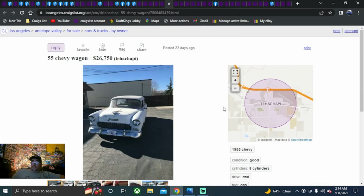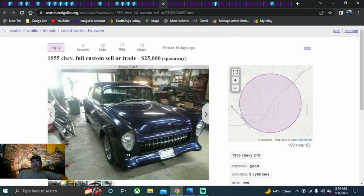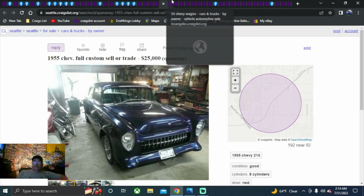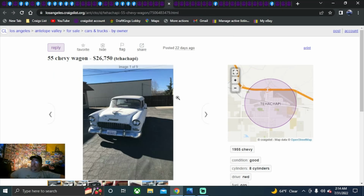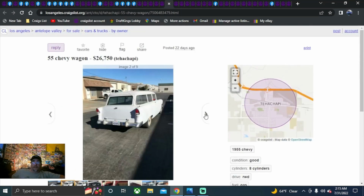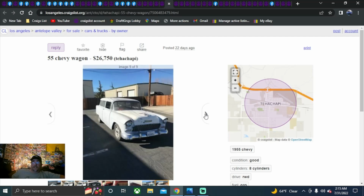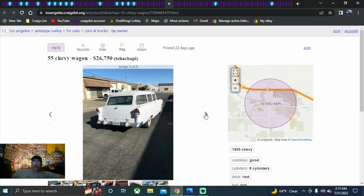On to another one. Going to be in Los Angeles, 55 Chevy wagon, 26.5. I think the biggest thing I got against a custom like that is you don't know how much Duraglass and Bondo they threw in it to make it look like that, and how much is actual metal work. On to another one, Los Angeles, 1955 Chevy for $26,750. Posted 22 days ago. This is a nice looking window wagon. Got some really nice looking interior in it. Not a bad looking car. Been on here 22 days, Los Angeles.